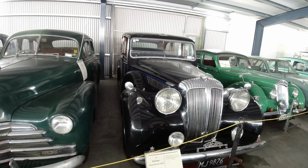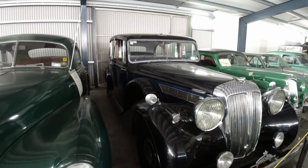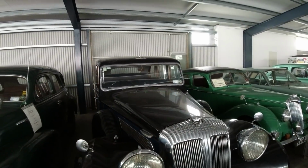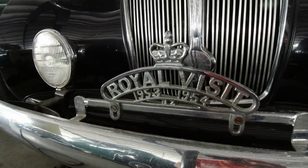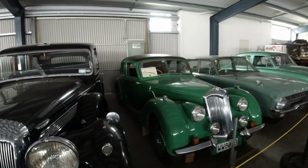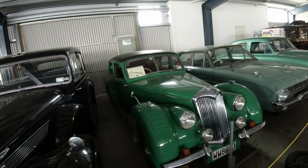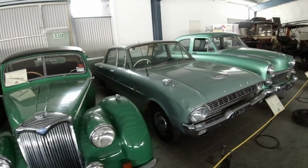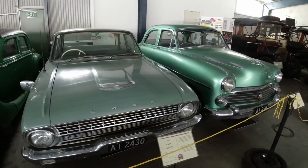Royal Tour car. Wonder what that did here. It's on the road in 2013. Ah, royal visit. So that would have been when a young Queen Elizabeth II was touring about. Riley RMB. RMB was the bigger engine, I think. He had a 2.5 litre. Wow, Ford Falcon. Bit different to my Fairmont.